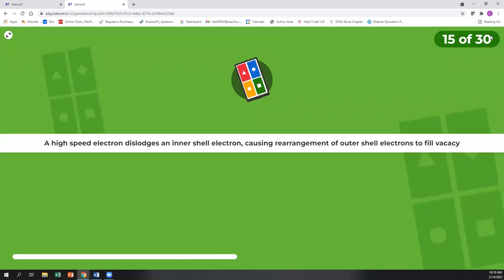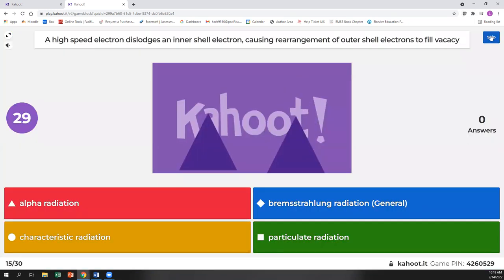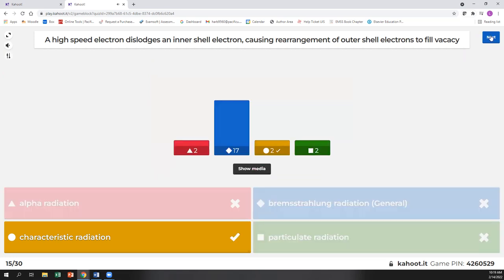A high-speed electron dislodges an inner shell electron, causing rearrangement of those shells starting from the outside to fill in the vacancy. So the electron is dislodged from the inside closest to the nucleus, and then they're rearranged. So what kind of radiation is that? That's a hard one, I know. This takes a while to remember. So just remember with the Bremsstrahlung. You all thought it was the opposite.